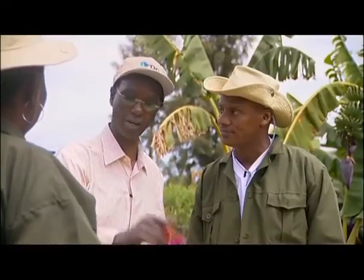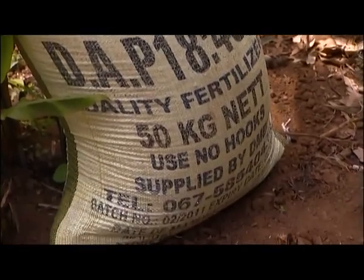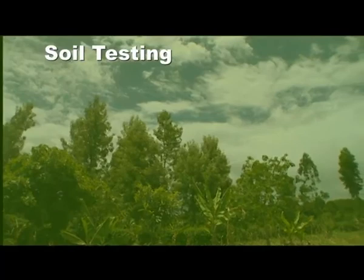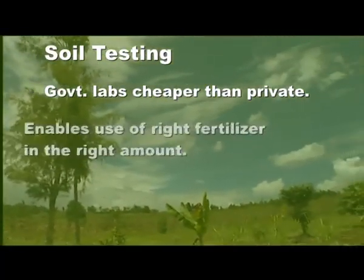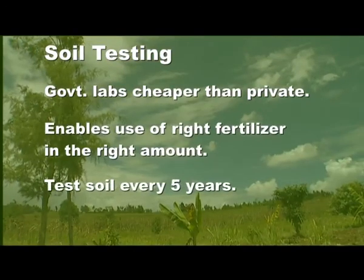Okay, George, I'll leave you with that bag of fertilizer and wish you well. So, if you think your soil needs an extra boost, it's well worth having it tested. Testing costs only a few shillings in the government laboratories and a bit more in private laboratories. Testing will enable you to apply the right type of fertilizer and the right amount. Soil testing should be done at least every 5 years.